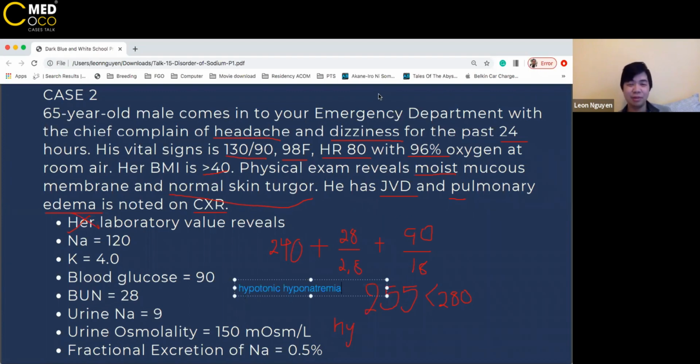All right. Now, what about urine sodium? Is urine sodium high or low? What's the value that we use? It's a bit low. 20. Compared to 20. Okay. This is like math all over again. See, sodium is like playing with math. If you don't like math, you probably don't like sodium.